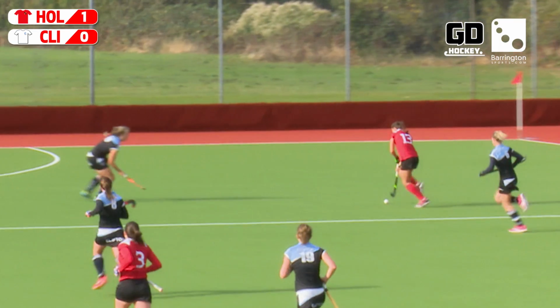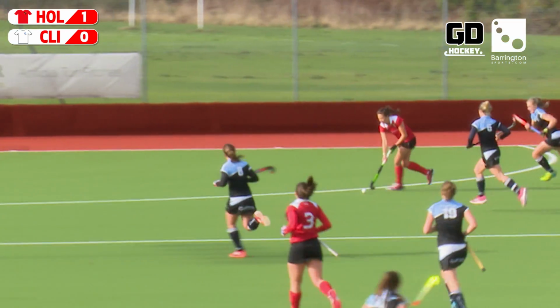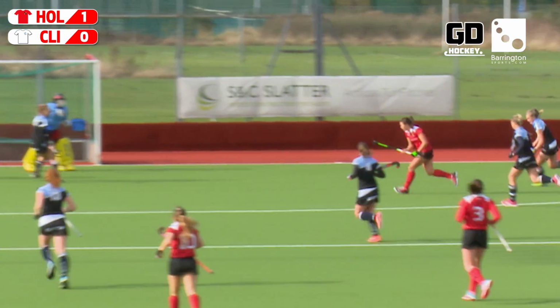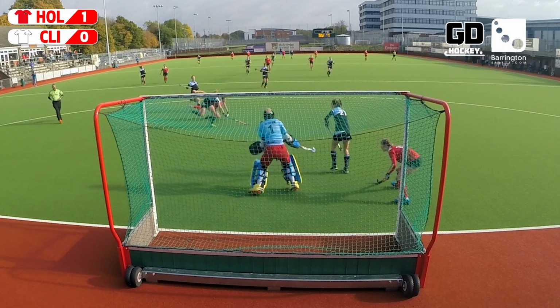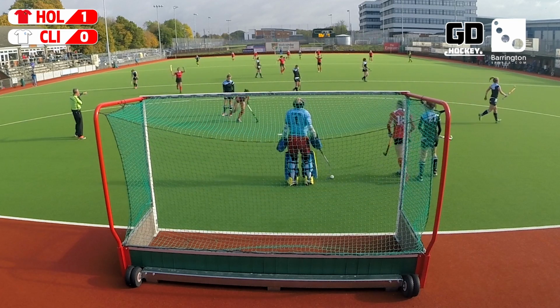And it all came from a lovely pass from Zapula. And once Watton had beaten the last defender, well, she gave Ellis no chance because she got so close. But she drives it through the legs of Sarah Ellis in the Clifton goal.